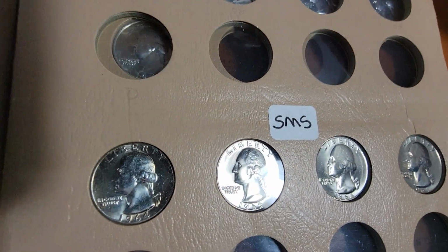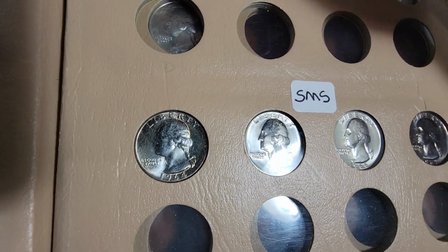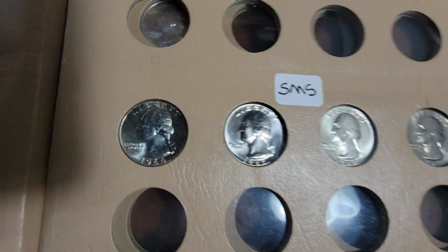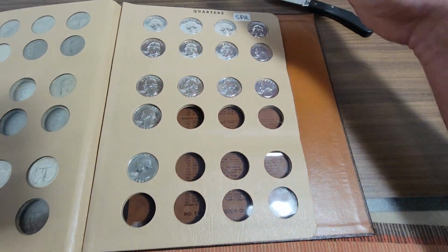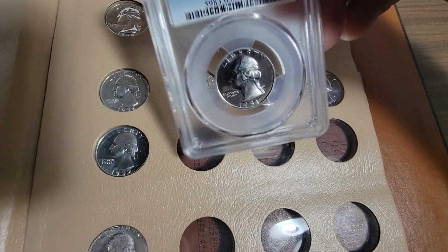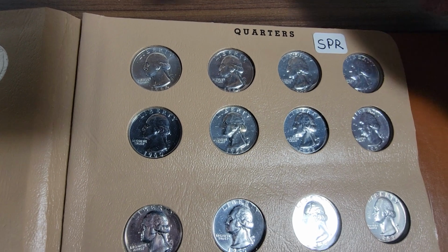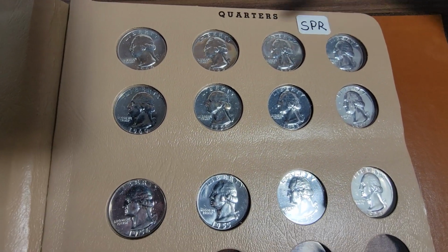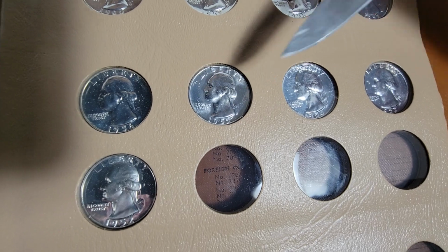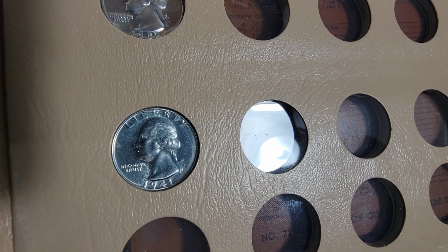And then you've got your SMSs. You've got 64, 65, 66, 67, the 64 being the hardest to find. Now this back page is where this coin will be going. It belongs right here. This is another blank page, but I decided to go ahead and do the proofs. 64, 63, 62, 61, 60, 59, 58, 57, 56, 55, 54, 53, and 52. The 51 coin will go there. I did go ahead and run across a 41.